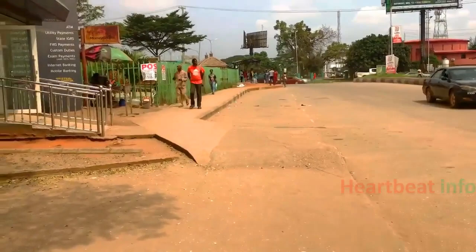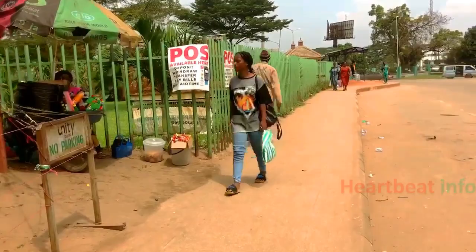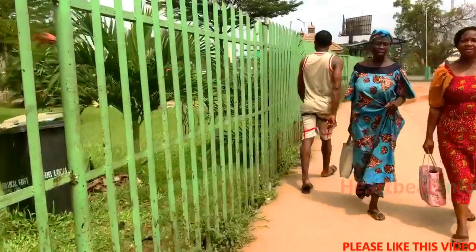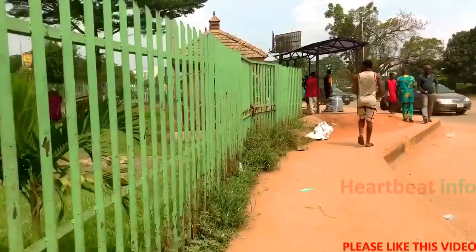I just hope that as I'm walking, I can see one of them so that I can enter inside the park, because normally they don't really let people just enter. I think right now it's still under maintenance. So I hope maybe one day they'll lease it out to another authority to properly manage it, so that we can all enter there. And okay, I think I can see some people inside the park.